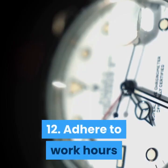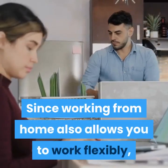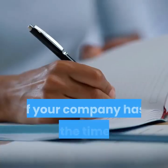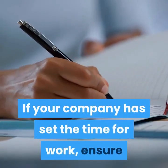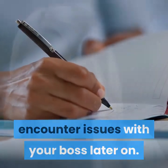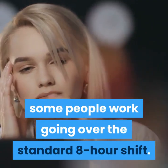12. Adhere to work hours. Since working from home also allows you to work flexibly, it is still necessary to adhere to your work hours. If your company has set the time for work, ensure that you follow it, otherwise you could encounter issues with your boss later on. On the other hand, some people work going over the standard 8-hour shift.